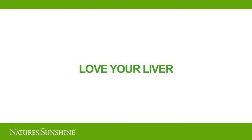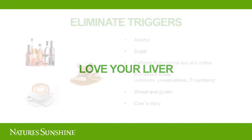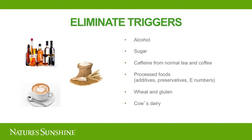With this in mind, it is very important that you love your liver and you understand exactly how you can do this with nutrition on a daily basis. First of all, it's important to, if not eliminate, then certainly reduce some of the foods and stimulants that can really overwork the liver, such as alcohol, sugar, excess caffeine, and processed foods with all of their chemicals, additives and trans fats. If these common allergenic foods are a problem for you, then of course they're going to interfere with your digestion, your metabolism, and essentially your liver as well.